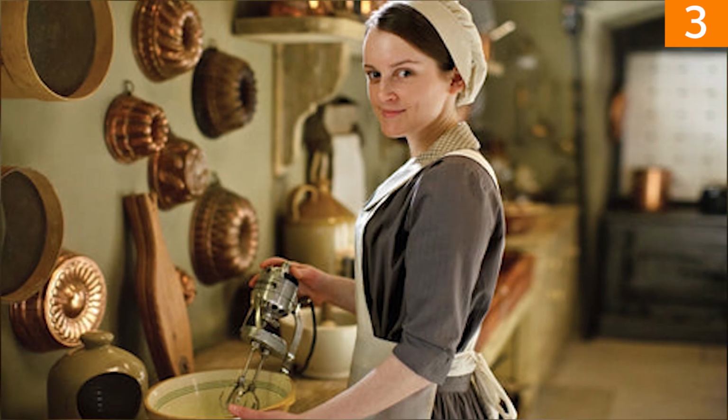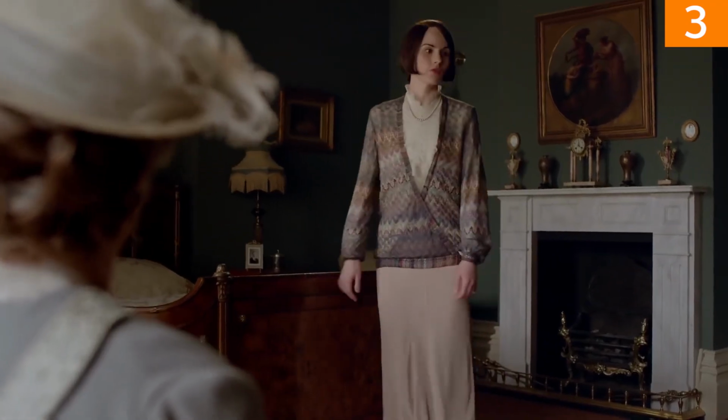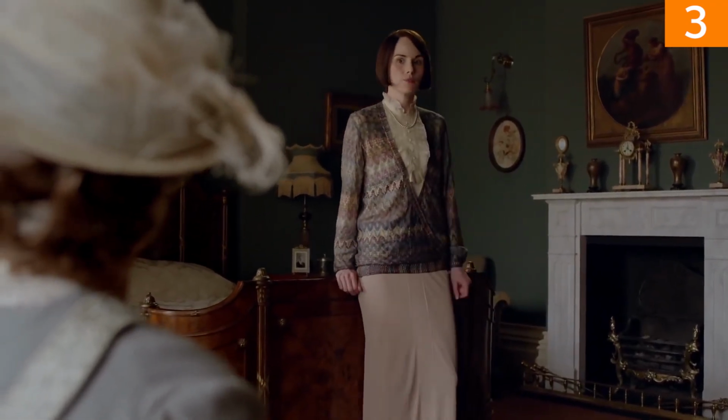Search it on eBay. Throughout the show, the production designer Donald Woods needed an electric mixer for the staff downstairs, but he couldn't find one, so he went to eBay. In an interview with BuzzFeed, he said it was really easy to purchase one from the popular site.